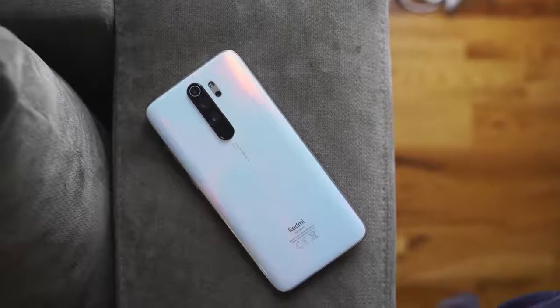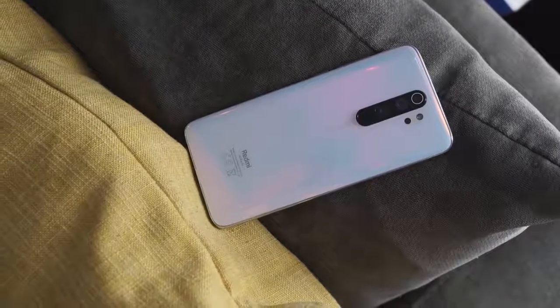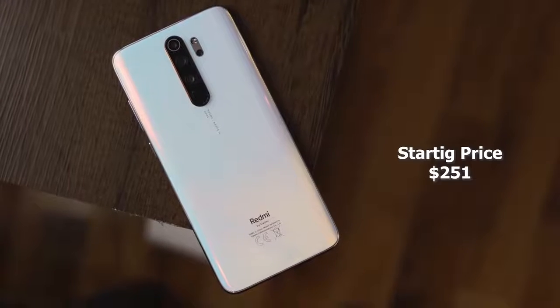So the device I was talking about is the Redmi Note 8 Pro. This is a sub brand from Xiaomi, and I really like what they have to offer here. Now I've got the all white version, and pricing for this device right now starts at $257. So what do you get for $257 on a device like this?